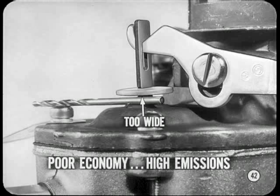If the vent valve opening is too wide, the vent will stay open as the throttle is cracked, and atmospheric pressure on the fuel in the float bowl will make the off-idle mixture too rich. As a result, low-speed economy will suffer and emissions will be high.